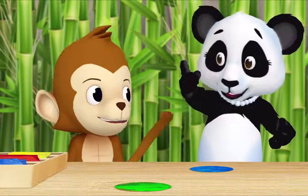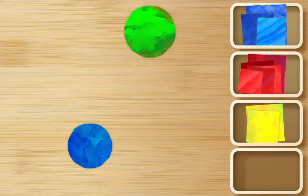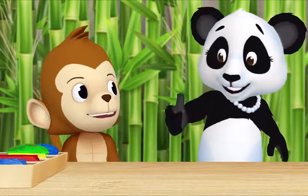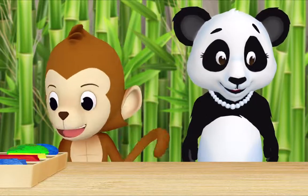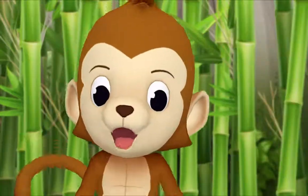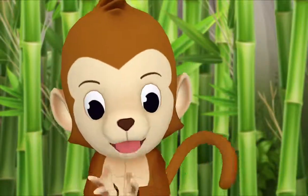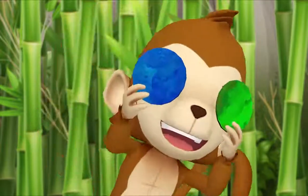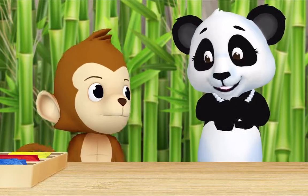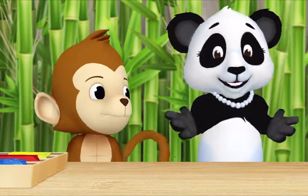Okay, let's put both of them in their own box. Okie dokie! We've sorted all the shapes! Thank you so much, Monkey! What are all of these shapes for? Whatever we want! We can use them to make art projects! Ooh, I could use the two circles to make a mask! Look! You certainly could, Monkey. I knew those circles would come in handy.